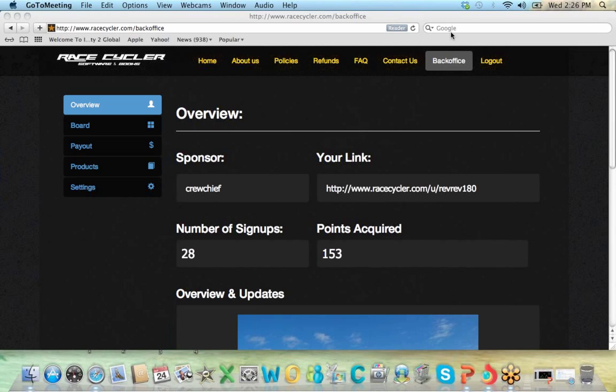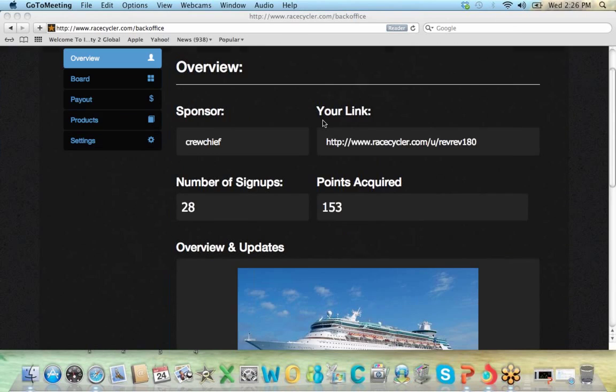Let me start off first of all. What you're looking at here is the back office. Very, very simple to get to. Just type in your username and password. As soon as you log in, this is the first screen that pops up. Just going to go through a few things on here so that you guys kind of understand what's going on.